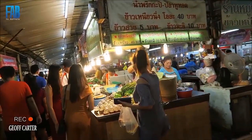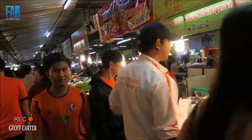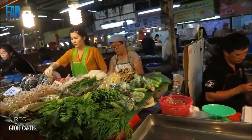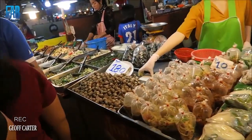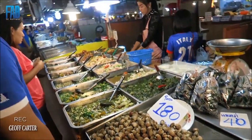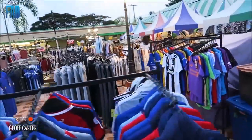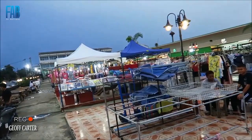As you can see, it's all hustle and bustle. Everybody's shopping. All that fresh veg there, look. And they love these cockles, all them things there. Some nights they have, like, where you can buy all your football shirts and tracksuit bottoms and things, but they're expecting rain tonight, so not many people set up here.